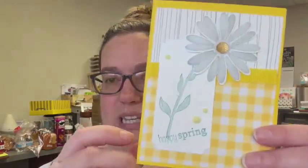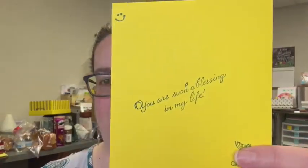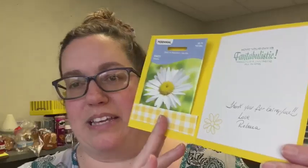And another one comes from Rebecca Sadowski in Wisconsin. Ooh, look at that. Happy spring with the daisies. Oh, and look at the back here. It says, "You are such a blessing in my life." What a fun stamp to put on the back of your cards. Okay, the inside. It says, "Hope your day is fantabulistic. Fabulous and fantastic all in one." Oh, Rebecca, that's so sweet. She says, "Thank you for being you."